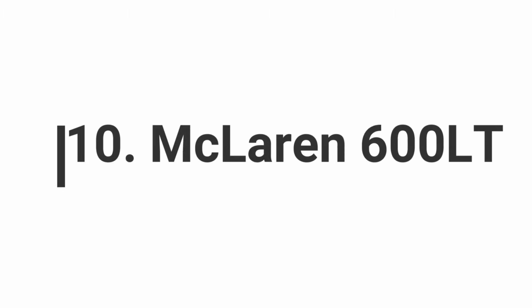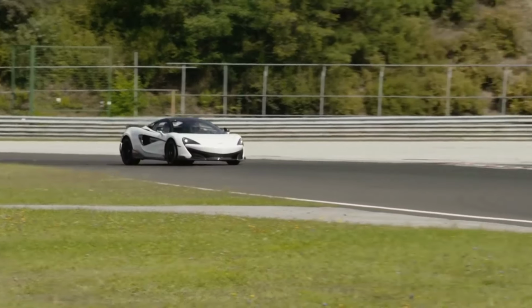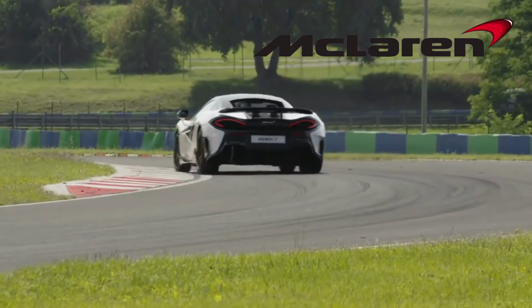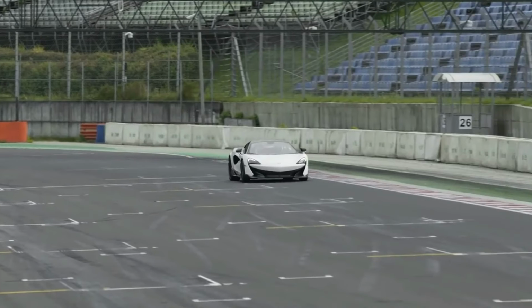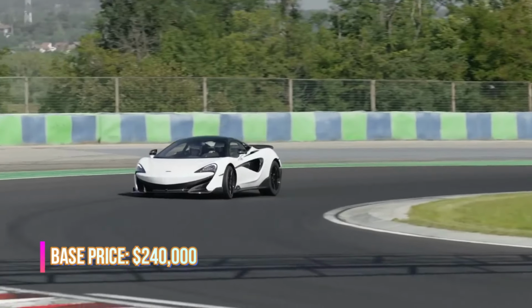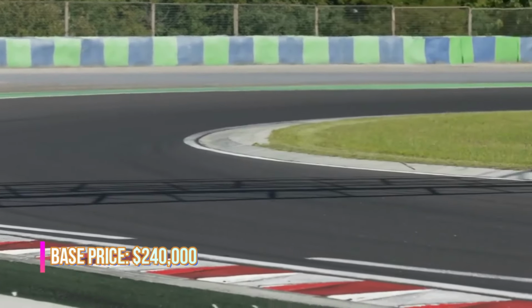We're starting this list off with the McLaren 600 LT, made by Britain's premier supercar maker, the company that made some of the coolest cars ever to be created. The McLaren 600 LT is a sports car with a base price of $240,000, making it one of the cheaper cars on this list.